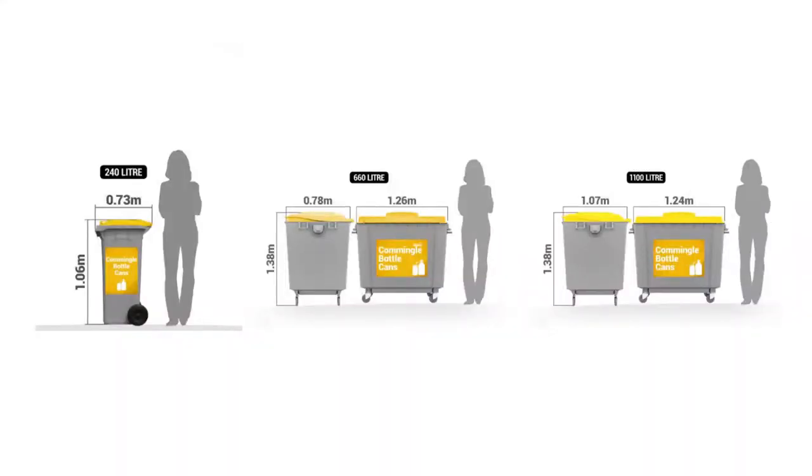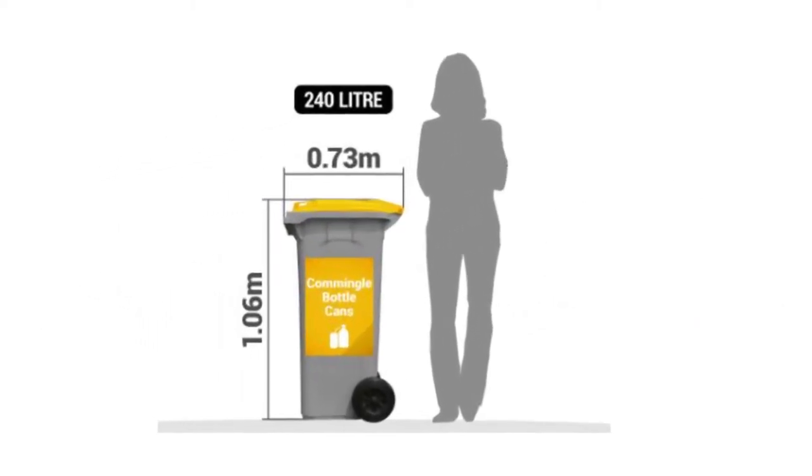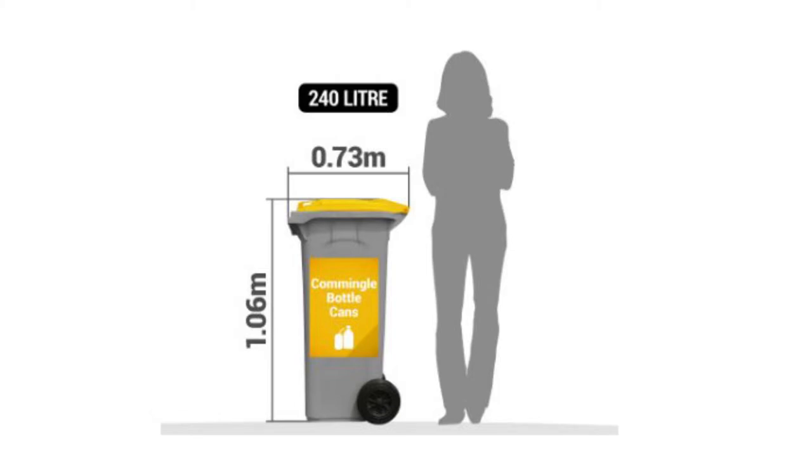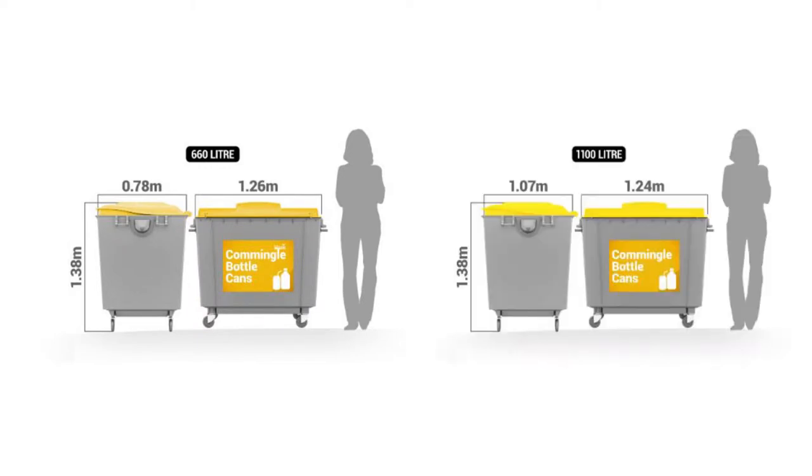Commingled recycling bins come in three standard sizes across Australia, suitable for all business types. The smallest bin size we offer is a 240 litre wheelie bin, suitable maybe for a small office, etc. For larger waste requirements, you can use a 660 litre or 1100 litre bin, both of which come on four wheels.